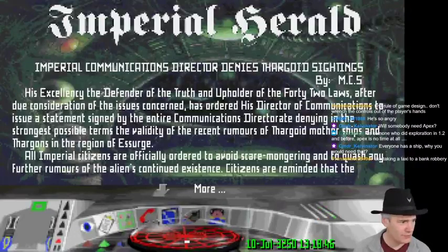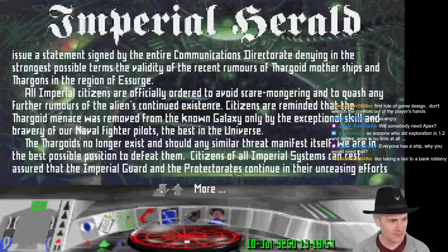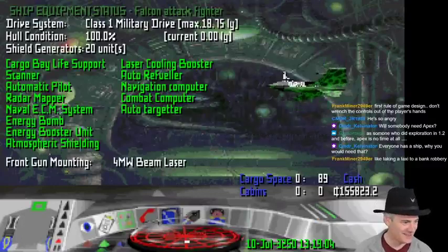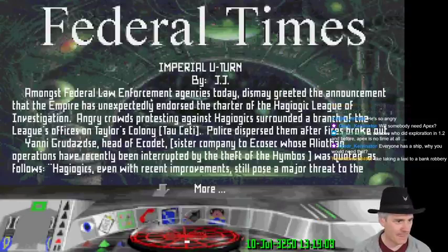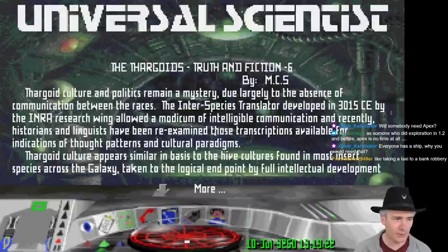Thargoid motherships and Thargons in the region of a surge. Interesting. The Thargoids no longer exist, and should any similar threat manifest itself, we are in the best possible position to defeat them. Citizens of all Imperial systems can rest assured that the Imperial Guard, everything's fine. There's no story here at all. Okay, so that's interesting. What does the Fed say? Feds aren't talking about that. They're talking about something else. Not sure what's going on with that stuff. Universal Scientist is still talking about the Thargoids.